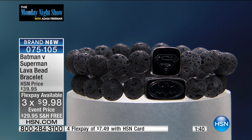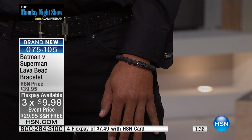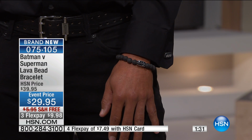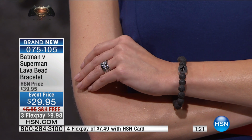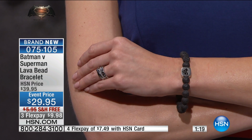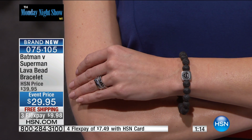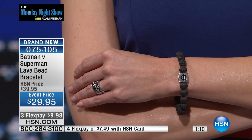In terms of this type of jewelry, always in vogue, always in fashion. It looks great with a suit. I mean, really, it looks great with casual clothes, naturally. It looks very, very distinctive. On our two wonderful models, you can see they look like they have something on that is obviously character-driven, with personality, with flair. And if you are a fan of maybe Superman, maybe Batman, this is the way that you're going to be able to show support for that character.